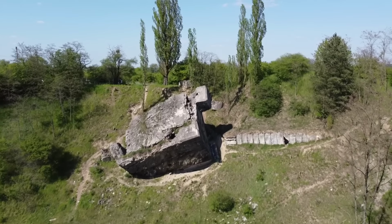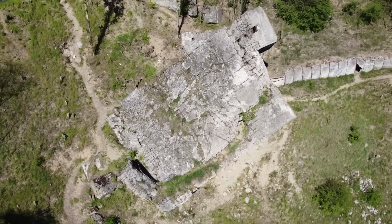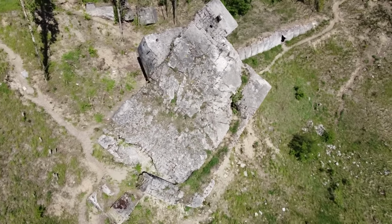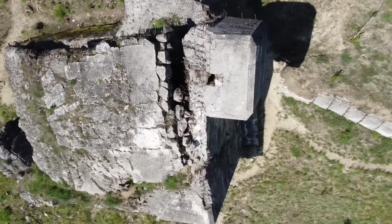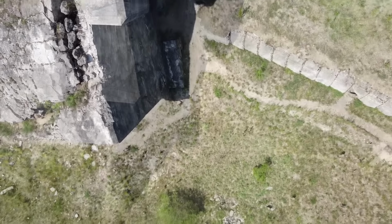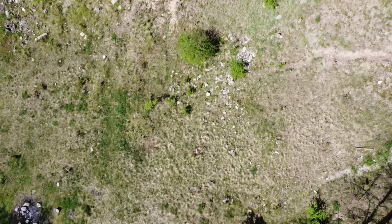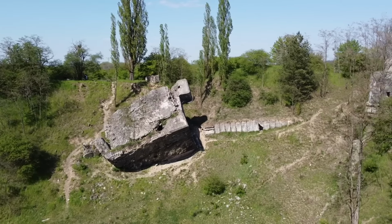Alright, so it appears that at some point after the war, the story goes that they were mining in this area and it was somehow flooded and the ground collapsed and the bunkers separated and one dropped to where it is now. But I can't seem to find any photos of this momentous event or anything else to support this story, but this is the story.